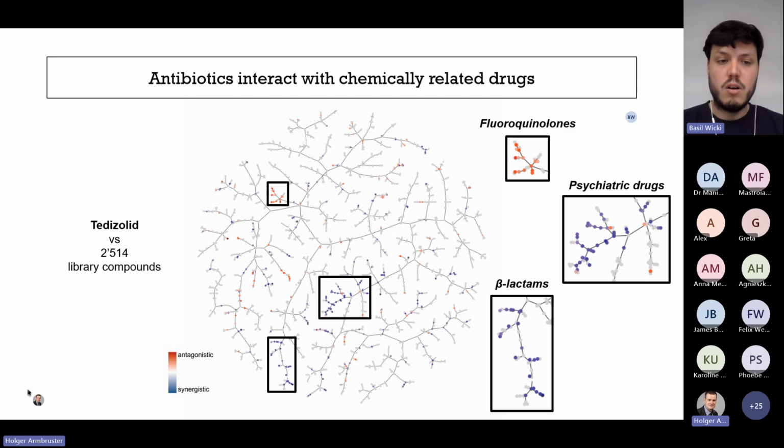So in this example of tedizolide, an active compound, and the 2,500 inactive compounds, I was able to identify clusters of drug interactions, so showing strong synergy, such as the beta-lactams or a bunch of psychiatric drugs, or a very strong antagonistic cluster of the fluoroquinolones. So this approach indicates that by measuring systematically a high amount of combinations, we can potentially find chemical signatures that describe drug interactions, which then can help in drug discovery and drug development in the future.